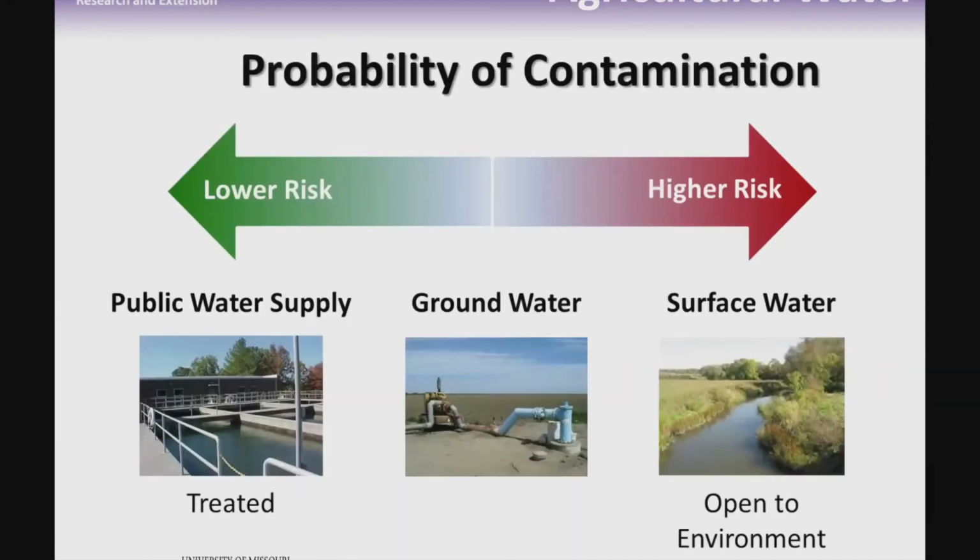Depending on the source of the water, your risk profiles vary drastically. If you're using a municipal public water source that's treated, it is very low risk. Groundwater falls in the middle. It depends on a lot of factors: the aquifer, its depth, the wellhead construction and quality, and the topography surrounding it. And then you've got surface water, which is the highest risk because it's open to the environment.